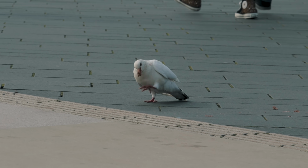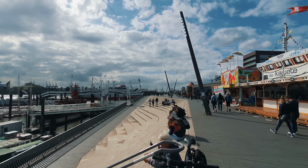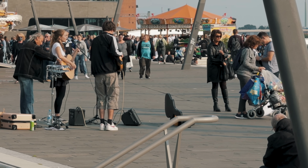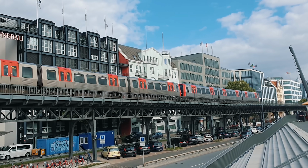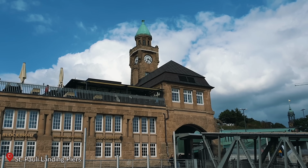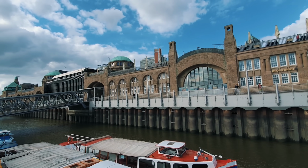After exiting the Elbphilharmonie, we made our way along the river promenade, where multiple museum ships are stationed, as well as a lot of snack options. Look at this, it's a puffer. This is a very nice walk, and close to the St. Pauli landing piers there are fish markets and shops where you can find some of Hamburg's best Fischbrötchen.